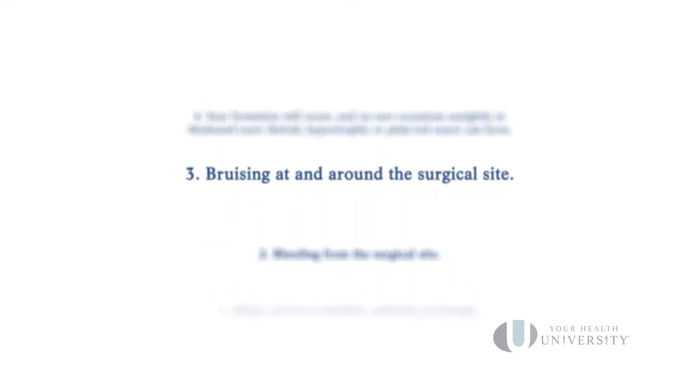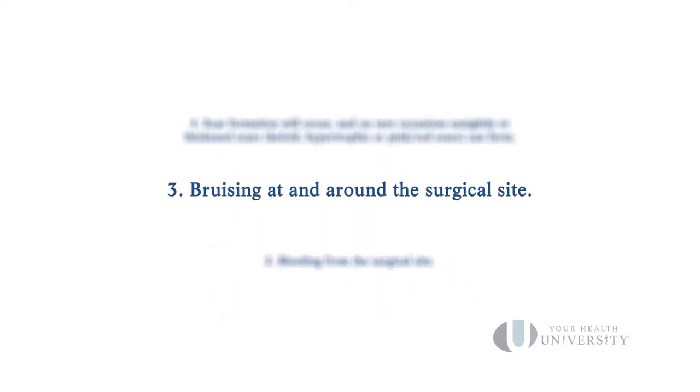Next is bruising around the site. You know, anytime we cause trauma to an area, we can cause bruising. It's especially true if we're working anywhere around the eyes. Those will bruise very easily.